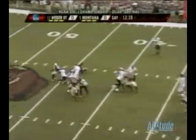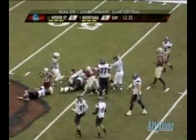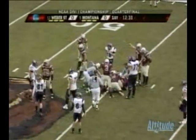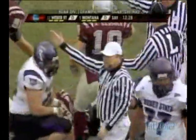Higgins, pressure coming, loses a handle on the football. It's loose at the 44. Montana believes they have it. He lost the grip on it, and no indication yet. It will be Montana football. They call it a fumble.